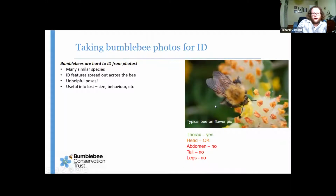Can't see the abdomen hardly at all, can't see the tail in the slightest, and the legs, again, you can just about make out that they're there, but you can't see any of the important ID features on them. So it's not a particularly straightforward photo to actually identify the bee from, even though it's all nice and in focus and that kind of thing.